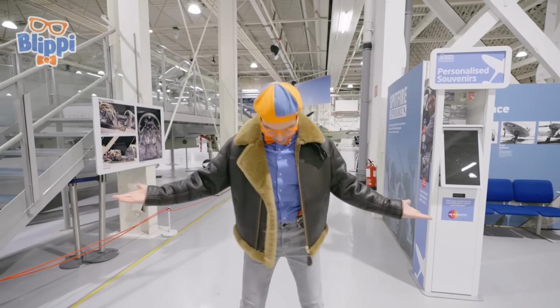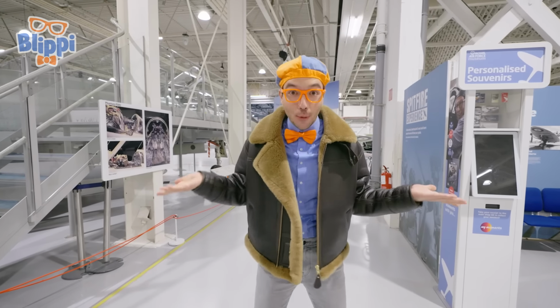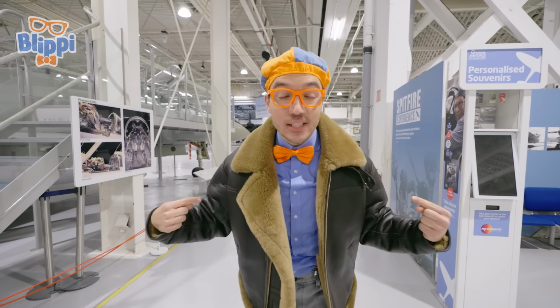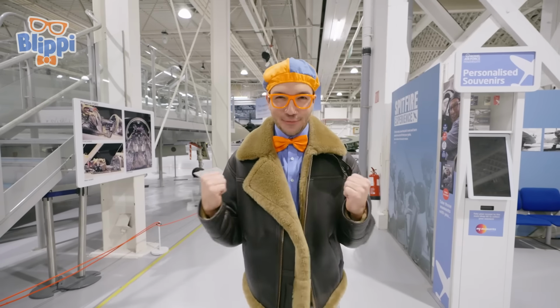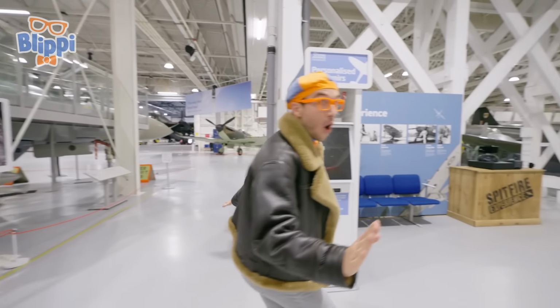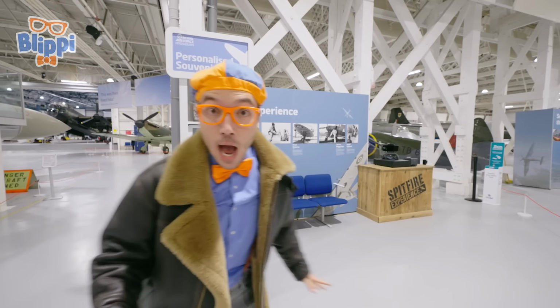Look at what I'm wearing! This is an actual flight jacket. Yeah! This is what a pilot would wear if they were flying in an airplane. Yeah! Whoa! And check it out! Come on!